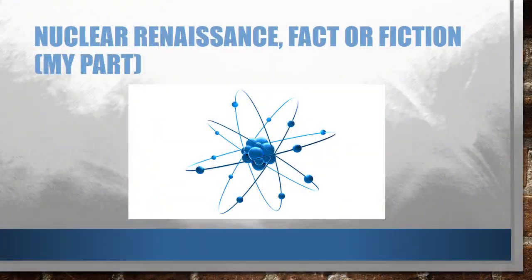So what does this all mean? Nuclear renaissance, fact or fiction? For my part, 3 of my sections would promote a nuclear renaissance and 2 would not. Fortunately, the 2 that do not highly outweigh the 3 that it would. Additionally, with my counterparts, portions of this larger topic, we have decided and discussed that a nuclear renaissance is not very likely in the future.